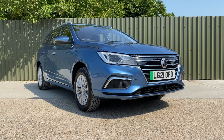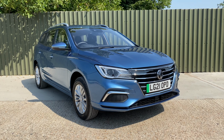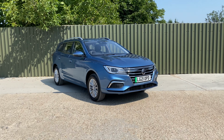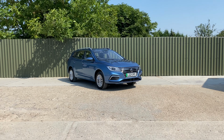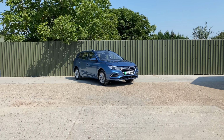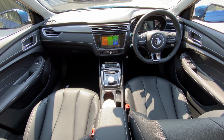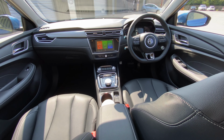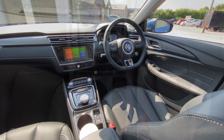Despite the MG5 Excite starting from £24,500 after the government grant, it's not short on equipment and gets keyless entry, cruise control, smartphone app connectivity and rear parking sensors. The Exclusive will cost just £2,500 more, and that adds roof rails, leather look upholstery, auto wipers and sat-nav to name a few. The interior, just like the exterior, is practical and functional and free of any flashy details.